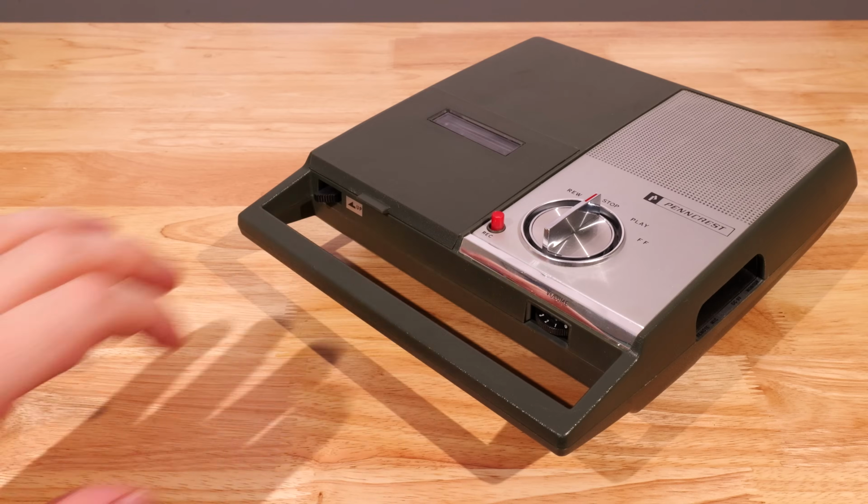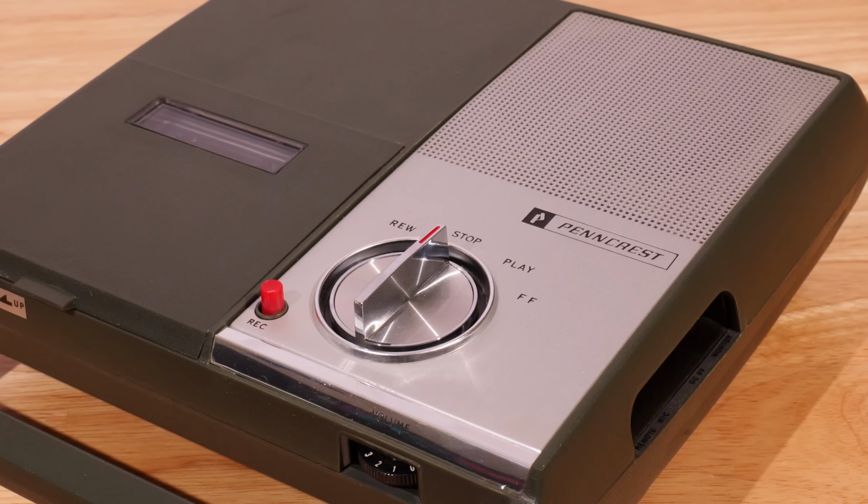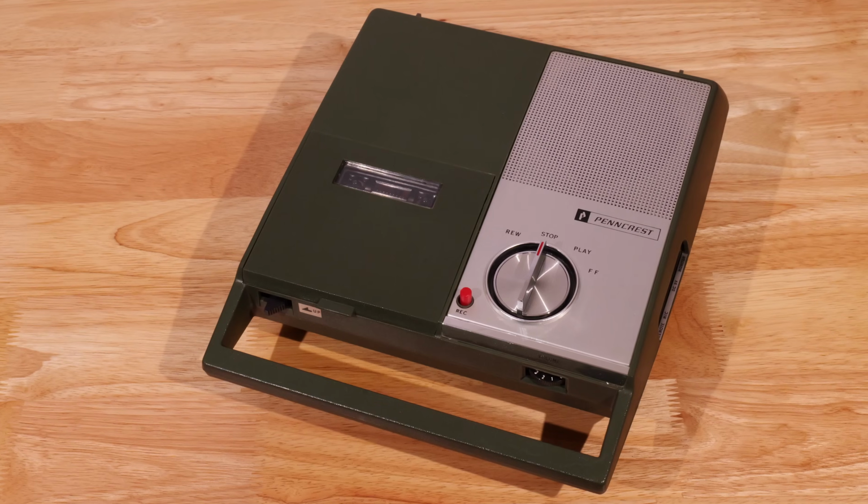It's portable. It's plastic. It goes by many names. It's the Penncrest 6520 cassette recorder. And it's olive green.